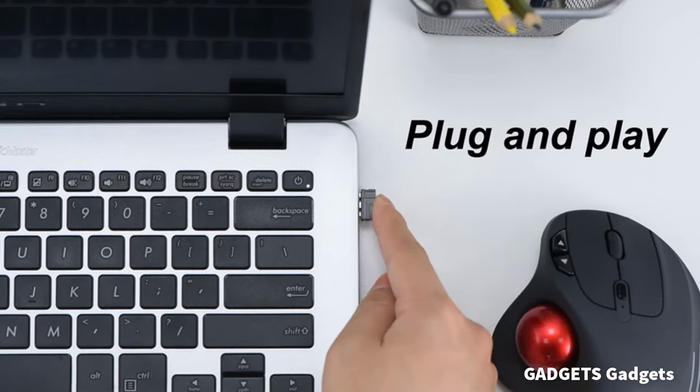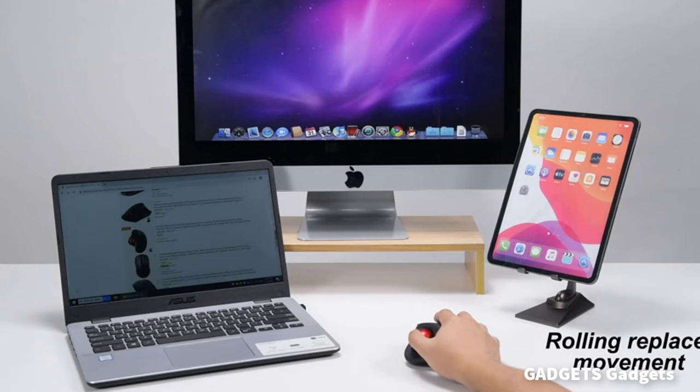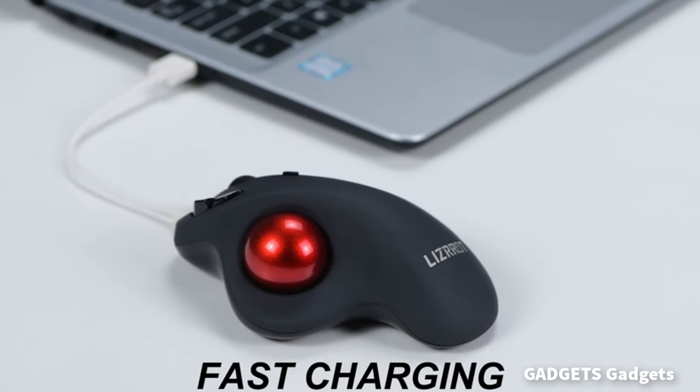This is an ergonomic rollerball mouse with RGB backlit, trackball mouse under your thumb control. Featuring a trackball movement, no more pushing the mouse around with your wrist and arms.